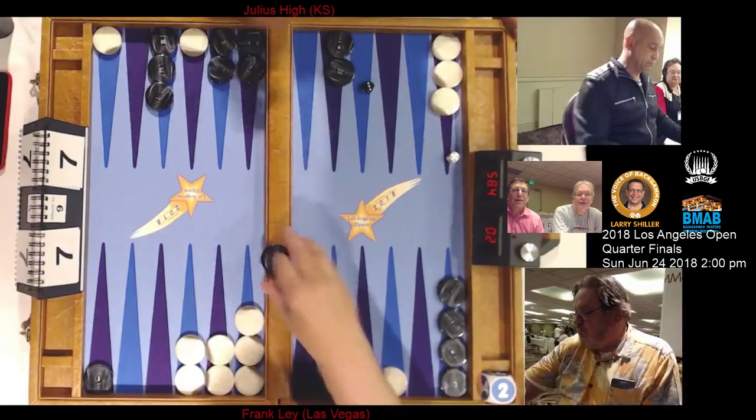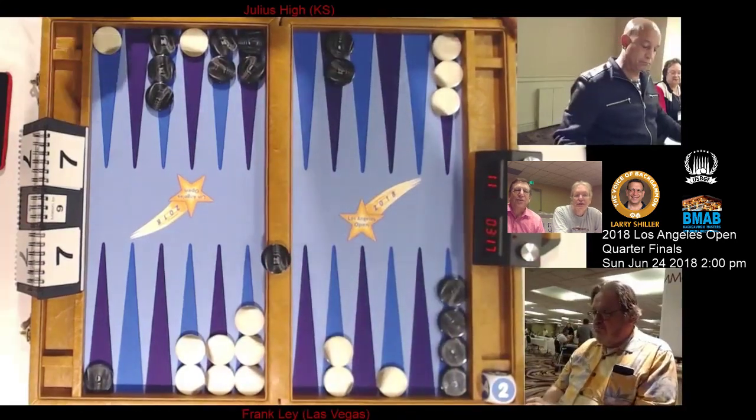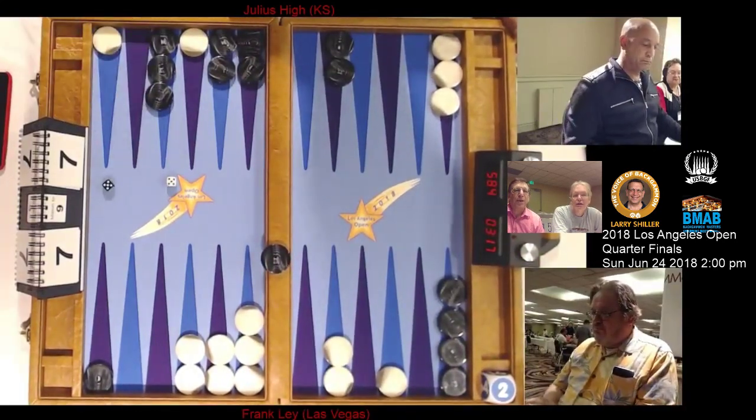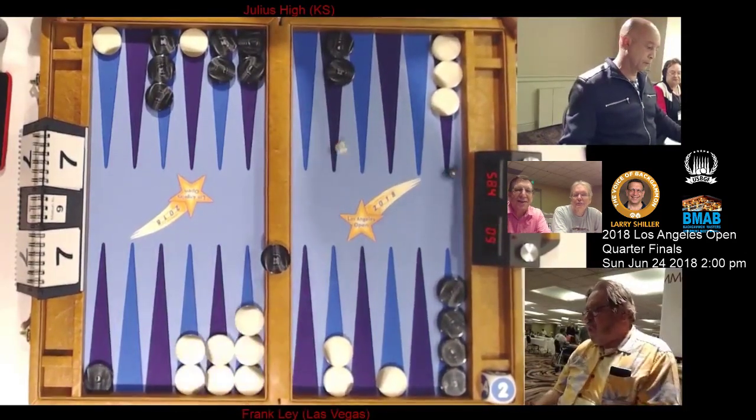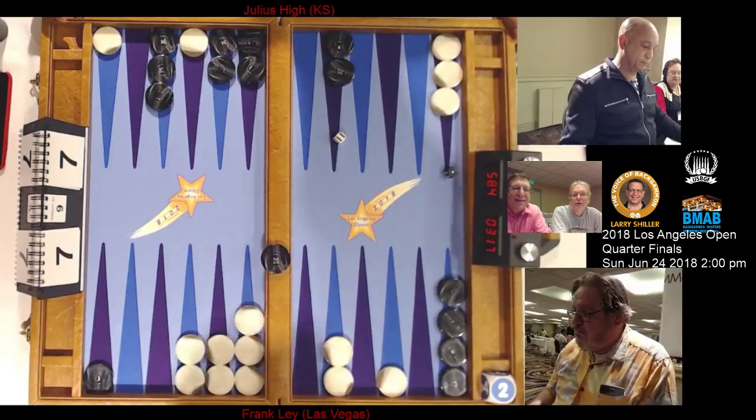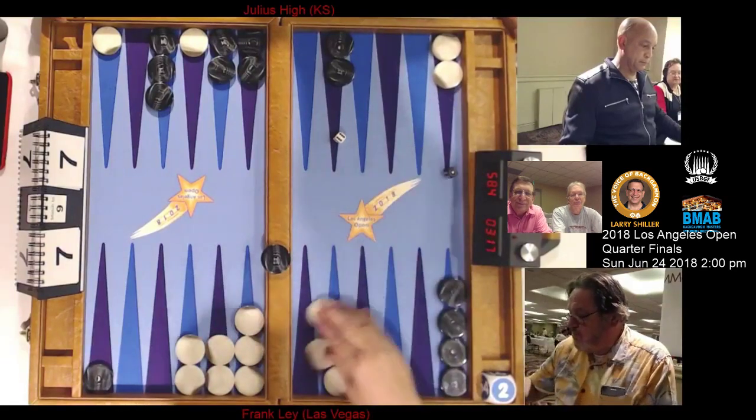All right, now we turn around the other way. Some players would make a 4-point. This is right because it's gotta be right. You want to pick up that second checker. Double 5s. All right, this is White could use. Frank is in the driver's seat. 6-1. You know, you make the bar point. I think you should make the bar point.